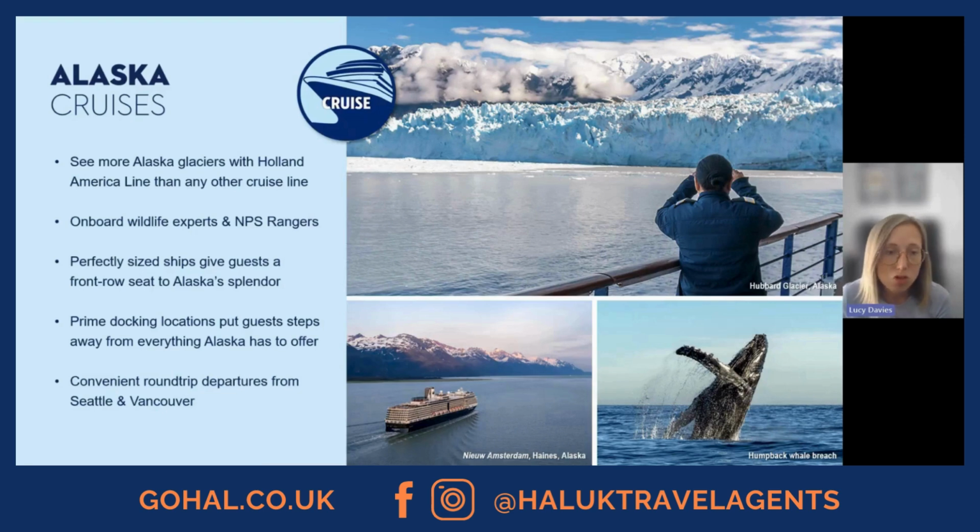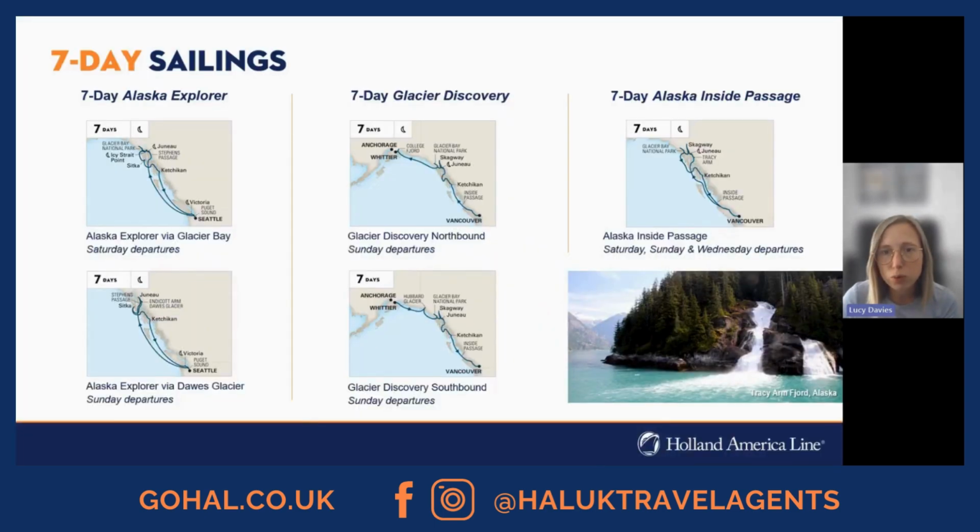We offer 6 ships in Alaska from May through to September, and we've got a range of different itineraries available. All of our cruises will feature an Alaska Glacier, and as I mentioned, we've got more passes for Glacier Bay than anyone else. Our ships, being mid-sized and perfectly sized, of course, give you the front row seat to get closer to Alaska, but also have all of those amenities on board. So we offer round-trip departures from both Seattle and Vancouver, as well as one-way cruises that finish in Anchorage or Whittier, or sail the opposite way in reverse.